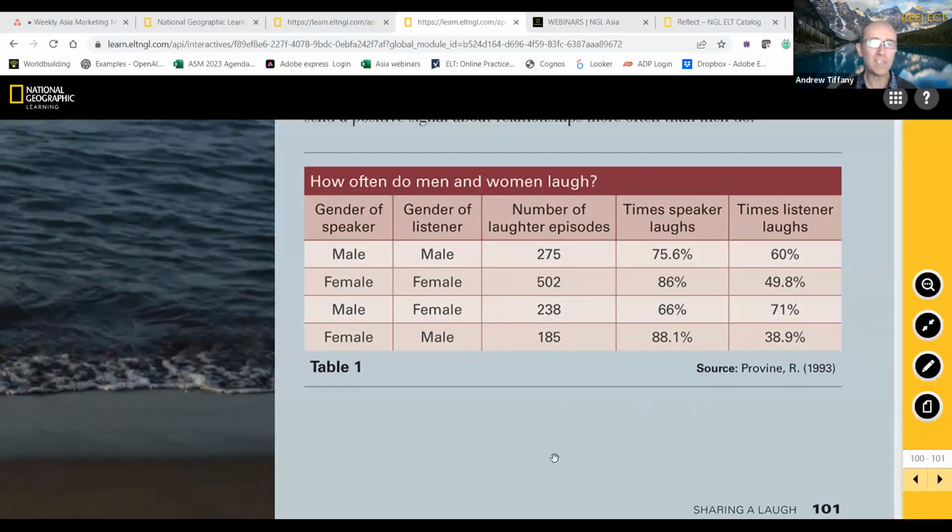Maybe it's more understanding of the situation or something like that. We get the jokes. I don't know, right? We get the stories, we understand. Because laughter a lot of the time is about context as well, isn't it? Situation and understanding. Yeah. Okay.